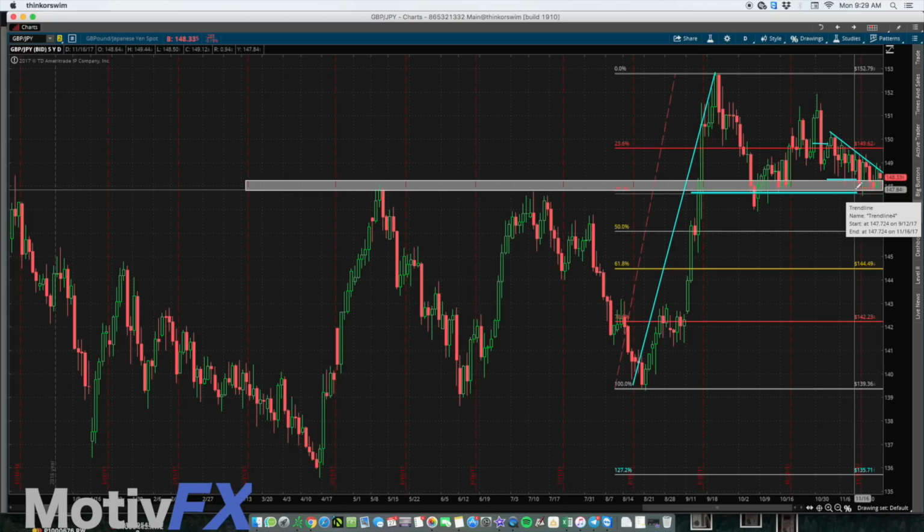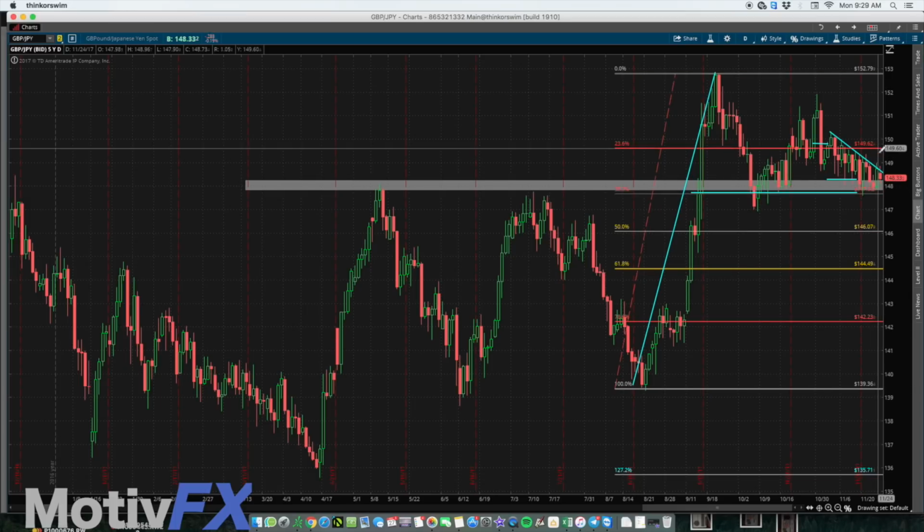Now, for me, I'm going to do a little bit more research. I'm going to check it out, but on the intraday play, it looks like you might get a spike outside of this level here, right? You might get a spike outside of this trend line because it's just wedging so tight. If you get a spike outside of that trend line, maybe you could take that spike up into the 149.60s, maybe up into the 150s. Okay, so that is what I'm looking at.